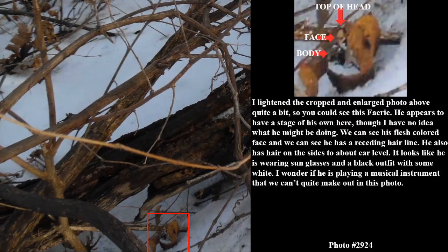I lightened the cropped and enlarged photo above quite a bit so you could see this fairy. He appears to have a stage of his own here, though I have no idea what he might be doing. We can see his flesh-colored face, and we can see he has a receding hairline. He also has hair on the sides to about ear level. It looks like he is wearing sunglasses and a black outfit with some white. I wonder if he is playing a musical instrument that we can't quite make out in this photo.